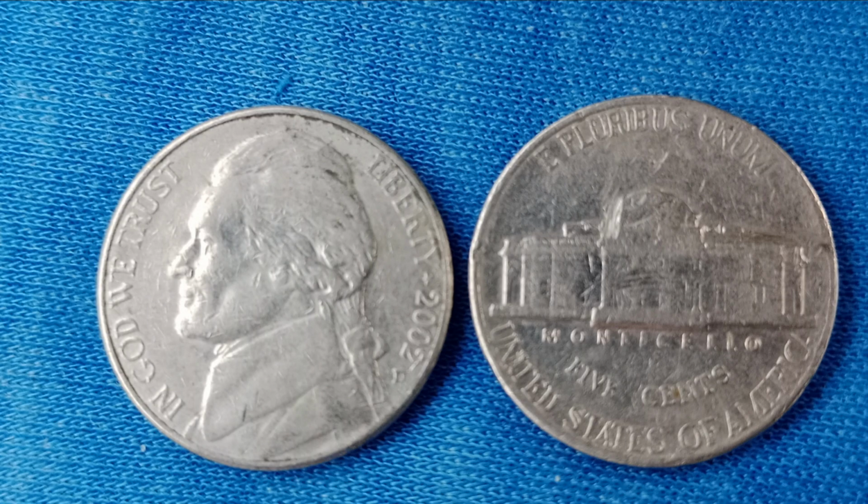Now let's imagine for a moment that you're going through your old coin jar, maybe from the early 2000s, and you pull out what seems like a regular 5-cent piece from 2002, featuring Thomas Jefferson on the obverse side and Monticello on the reverse. Nothing special at first glance, but then you start noticing that something seems off. The lettering appears slightly misaligned, the color of the metal isn't quite right, and the surface texture feels different from other nickels you've handled. That's when your curiosity kicks in and you start realizing you might be holding one of the rarest errors ever produced by the U.S. Mint.